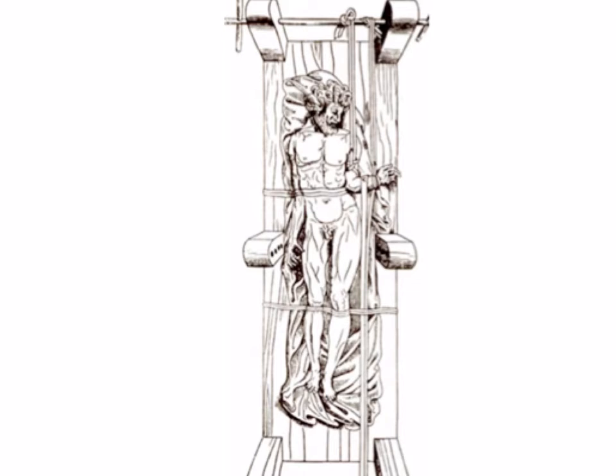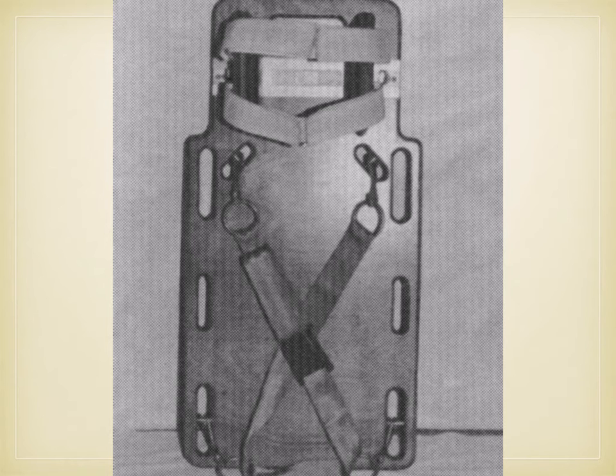So let's look at the evolution of the backboard, since this is what this talk is revolving around. This is obviously not anywhere near what we're using today, but this was a depiction back in the medieval ages, showing straightening out the spine in a scoliosis patient. In more modern times, this is more what we're apt to see.